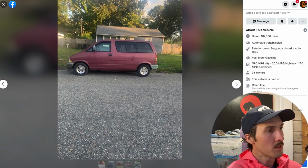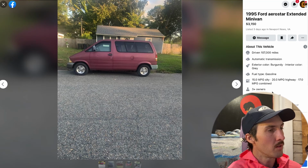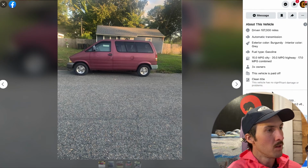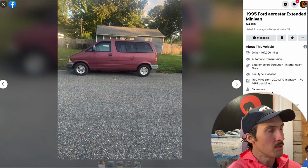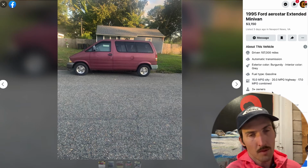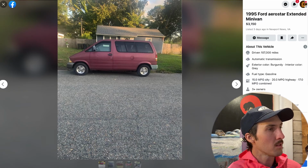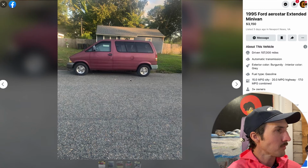Runs and drives, 3,500 or best offer. Now, you can see it's down to 3,150 right now, so I don't know if that's been lowered or they just wrote a different number in their description than they did in the price. Either way, sounds like it's up for negotiation. Maybe you could get it down to $3,000 or maybe even slightly less, depending on how willing the seller is to negotiate and how much they're trying to get rid of this vehicle.